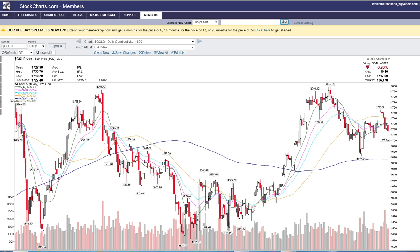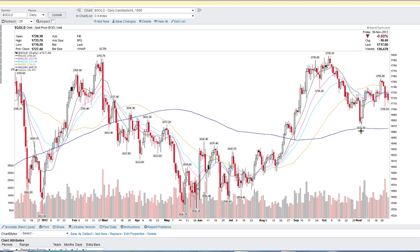Let's take a look at the gold daily chart. Gold previously rallied above the 50-day moving average, but last week it pulled back down, and now it's below the 50-day moving average. Right now, 1700 is the support. It has to hold. If it does not hold, it can go back down again to touch the 200-day moving average. And we have to watch out for gold at 1700.